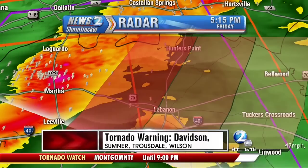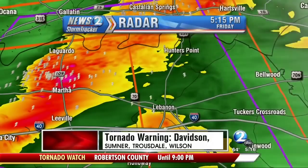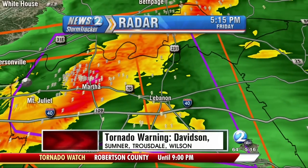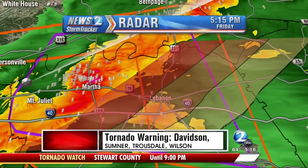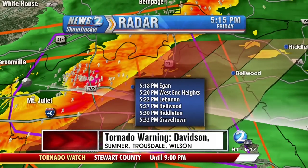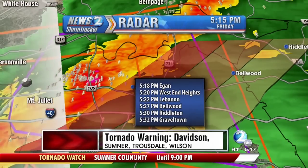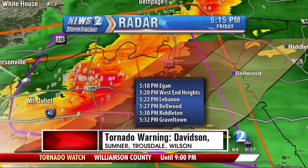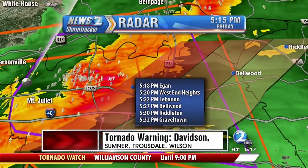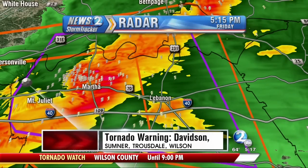Let's track this one real quickly. Actually, I'm a little too close in to do this track, so I want to pull out just a little bit. I want to track it into the Lebanon area. There is still a tornado warning for that, so we'll do that very quickly, and then we'll focus on these cells that are just south, because I agree with Jeff that that one looks like it is weakening somewhat. Here you can see the West End Heights area in Lebanon about 5:20, downtown Lebanon around the square at 5:22, Bellwood 5:27, Riddleton around 5:30, and Gravel Town around 5:32. So that is the warning that is still a tornado warning over that way.